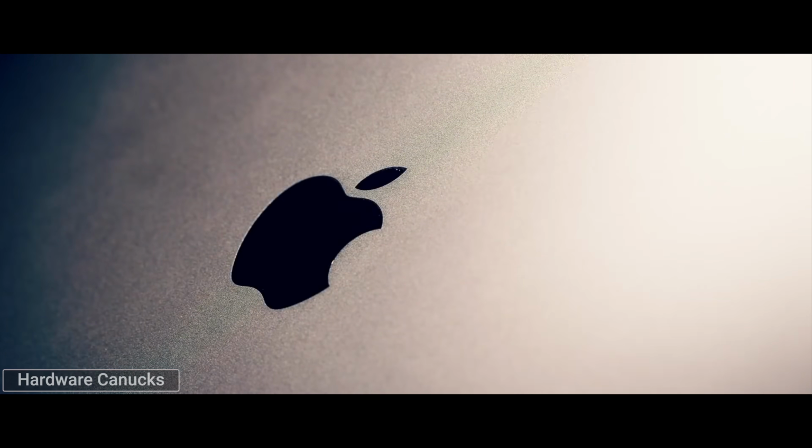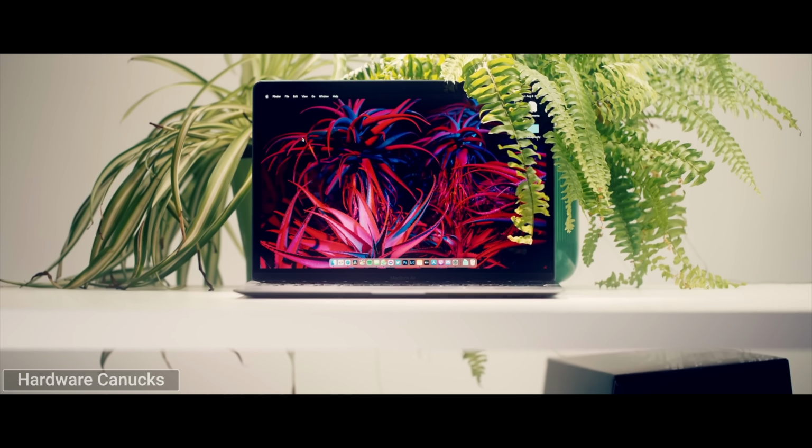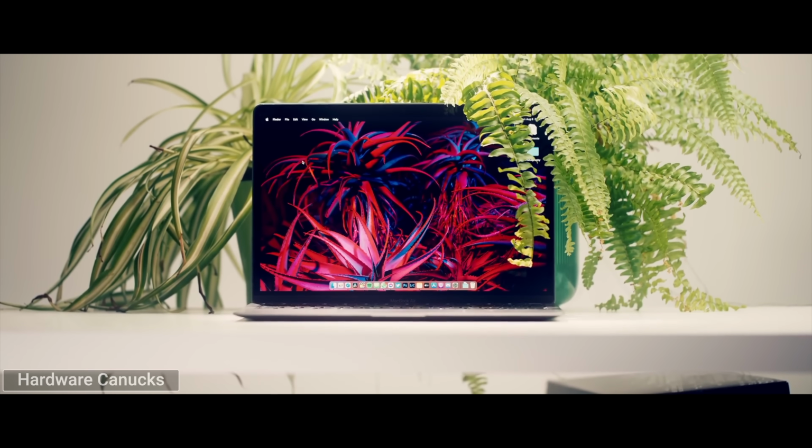In short, this is the best computer I've ever owned. Shocking news, I know, considering how many notebooks have gone through my hands, how many PCs I've built myself, but welcome to my long-term review of the MacBook Air M1 base model and why I think you should get one.